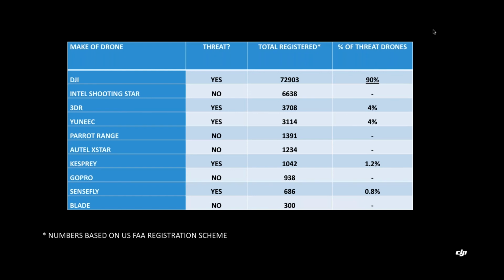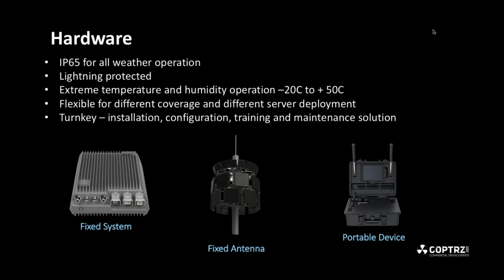So hardware, what do you get? Well, it comes in two formats. It comes in a fixed system format that is installed permanently on a site by a Coptrz engineer working with DJI. We would come to a site, we would survey the site, make sure of the best position of the antennas, where the antenna should go to give full coverage. Then that fixed system will be installed on the site to give 24/7 coverage.